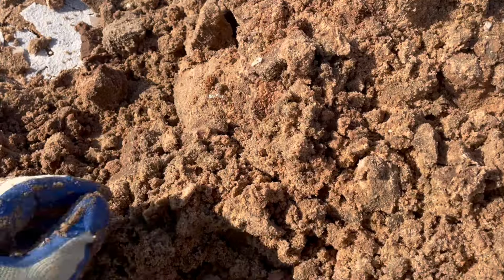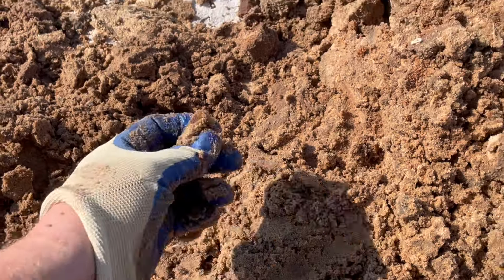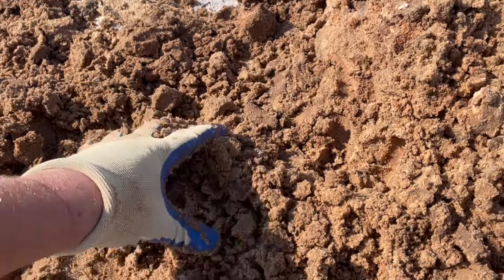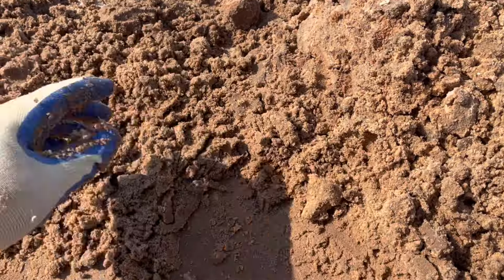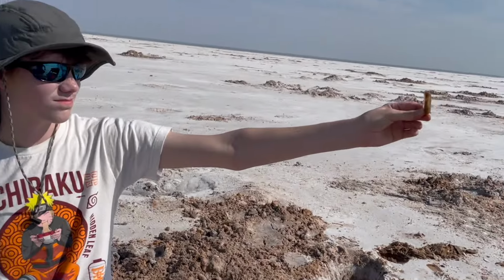So I have been just basically trying to go off of feel. I can't really make anything out in here. And the stuff that I'm finding so far is pretty small, like this right here, or even smaller. But it feels really squishy, and there's something kind of therapeutic and relaxing about just running your hands through this dirt. It feels good on your fingers. And he finds another one.